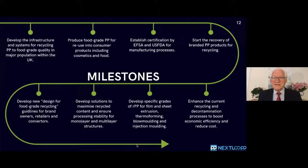Along the way, there are a series of steps that we've mapped out, which will be part of the work packages that the NextLoop project will address. And briefly, they are to develop the infrastructure for recycling in the major population centres, to produce a food grade PP for reuse into consumer products, including cosmetics and food, very clear targets for us. We want to establish clear certification by EFSA and US FDA for the manufacturing processes that we're defining. And we want to start the recovery of branded polypropylene products for recycling.